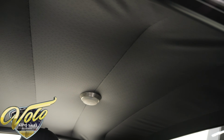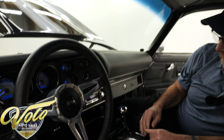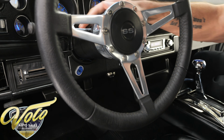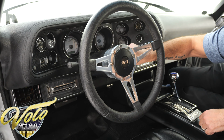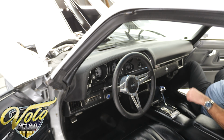The visors look like they've been replaced. It has a real nice leather wrapped 3-spoke SS wheel. So the interior is looking really, really good. Also has an auxiliary plug underneath the stereo.